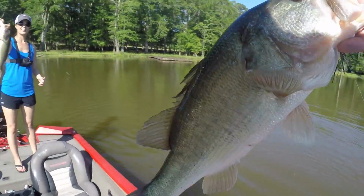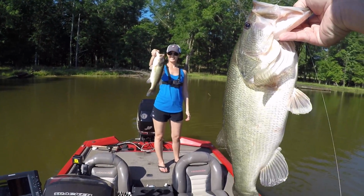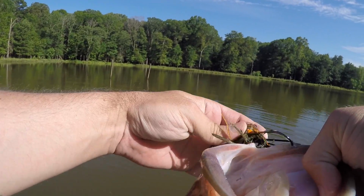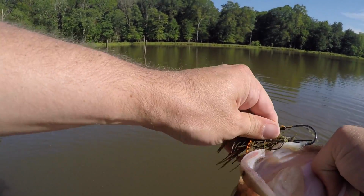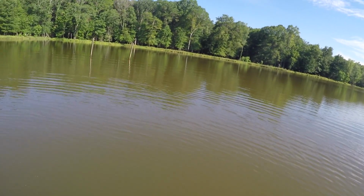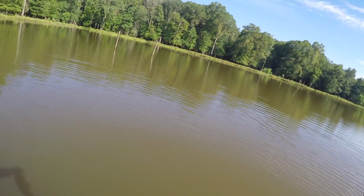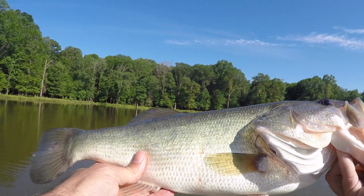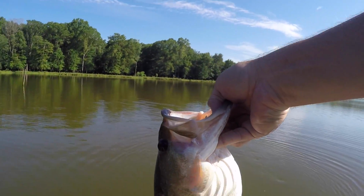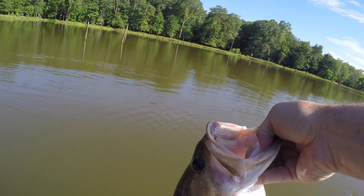Oh, I think we're on something now. We found this look right in between these posts. There's some kind of little gravel hill or something. And Liz and I both picked up a fish. I bet you there's a school of them down there. There's bait everywhere. I thought that was a little bit bigger than it was, but still a nice 3.5. We'll take it.